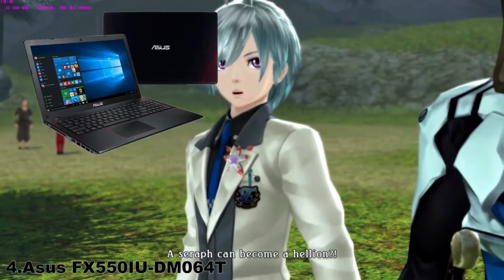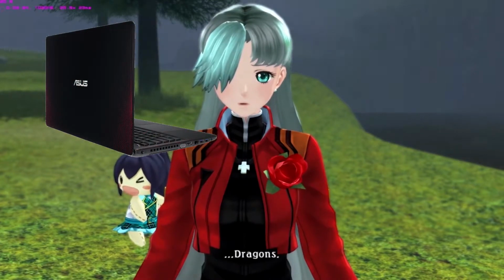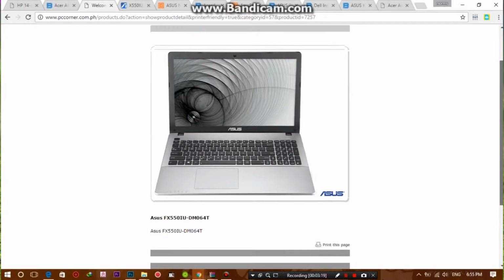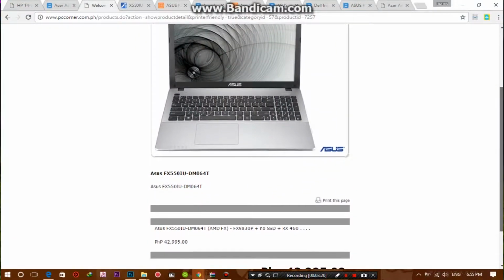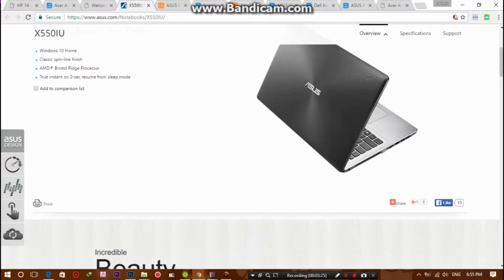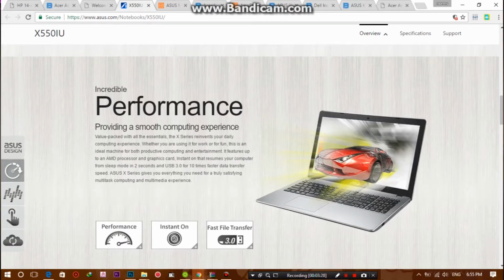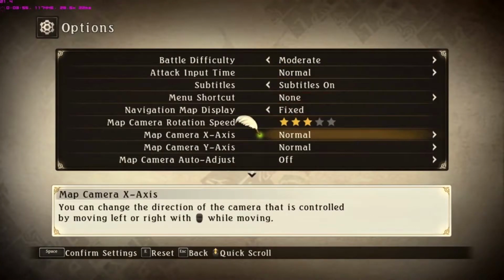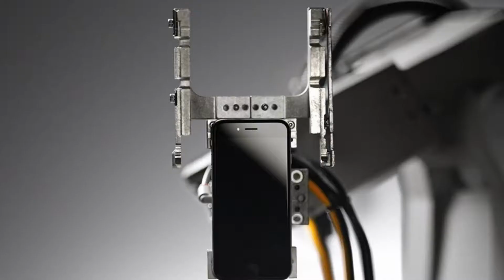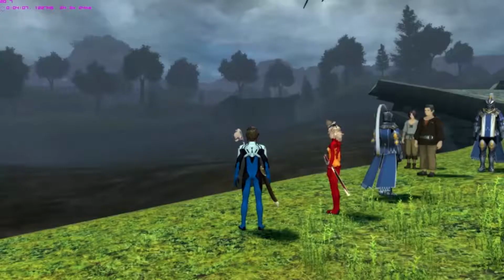So I already said, if you have an NVIDIA segment, there's an AMD one, there's another AMD one. The ASUS FX550UI is a really great gaming laptop for the budget of 42,995. You have 8GB of DDR4 memory, FX 9830P with no SSD but a 1TB hard drive, and an RX 460M that is in the mobile category, making this laptop really solidly built, with the same footprint as the X550 and the F550 series that you guys might know. The same performance as the 960M for the RX 460. For that kind of price, this is a solid deal.